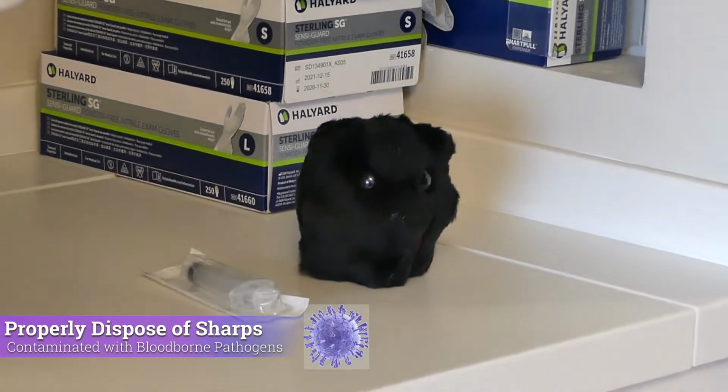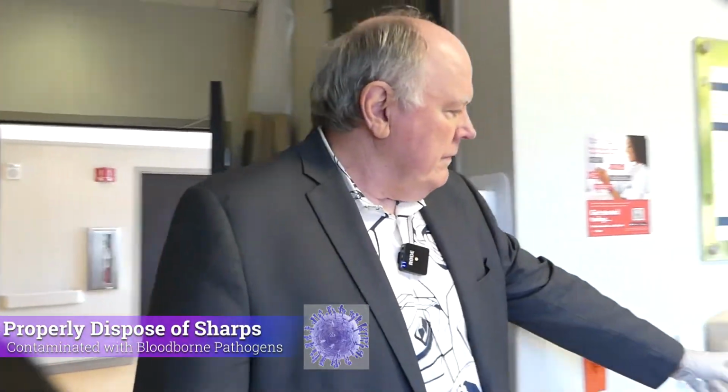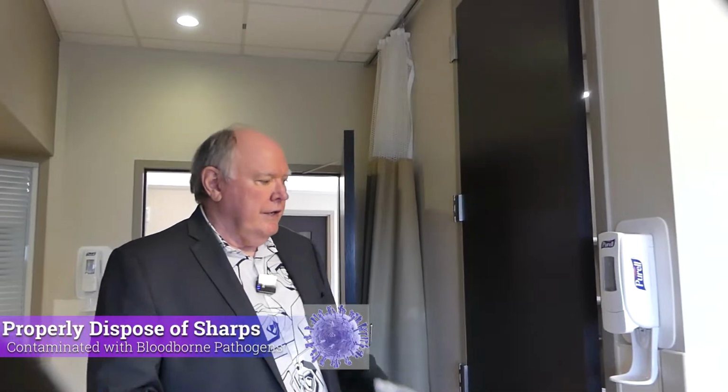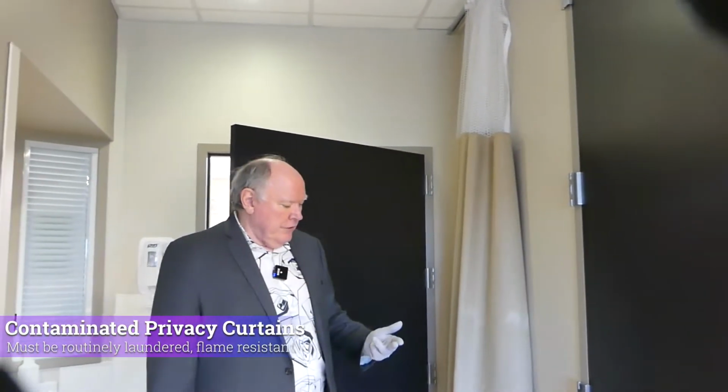Remember a minute ago we talked about the sharps container. Anything to do with blood collection, all that used equipment needs to go in the sharps container. So if you see something laying out, bring it to the attention of your nurse. Bring it to the attention of someone that's been assigned to take care of you. I want you to notice something here.